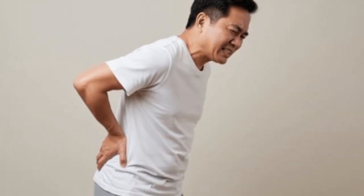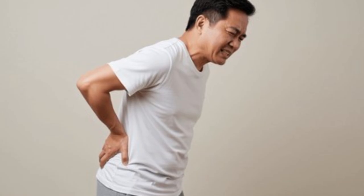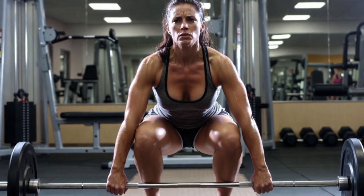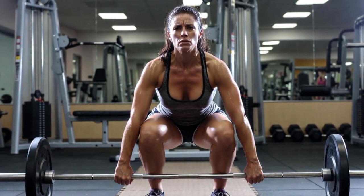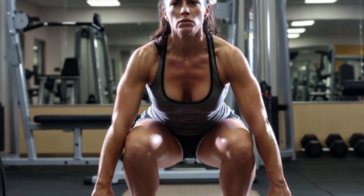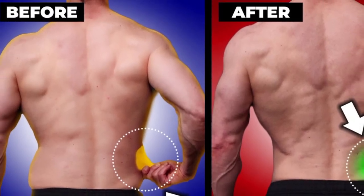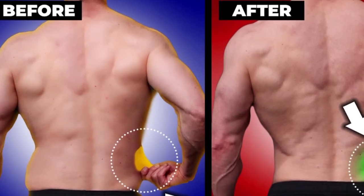To perform the cobra safely and without irritating your lower back, lie face down on the floor with your feet about hip-width apart and your toes pointing downward. Place your hands beside your chest directly under your shoulders. Begin by tightening your quadriceps so that your knees lift slightly off the ground. Then pull your shoulder blades down and back. From there, focus on lengthening your spine by moving your chest forward and upward using your mid and lower back muscles. Avoid pushing yourself up aggressively with your arms. They should only assist with balance and support.